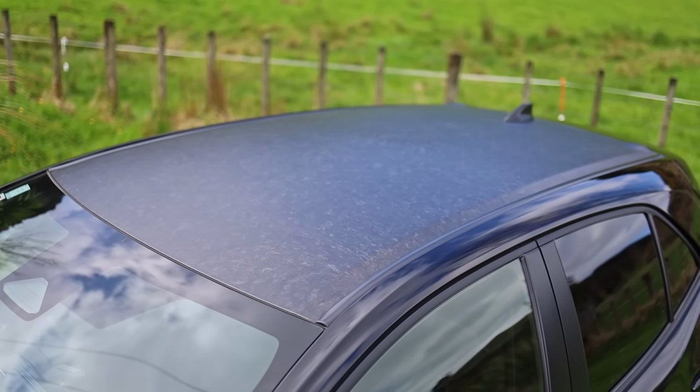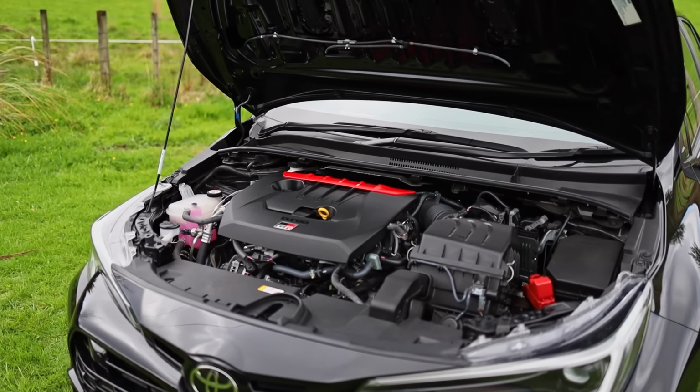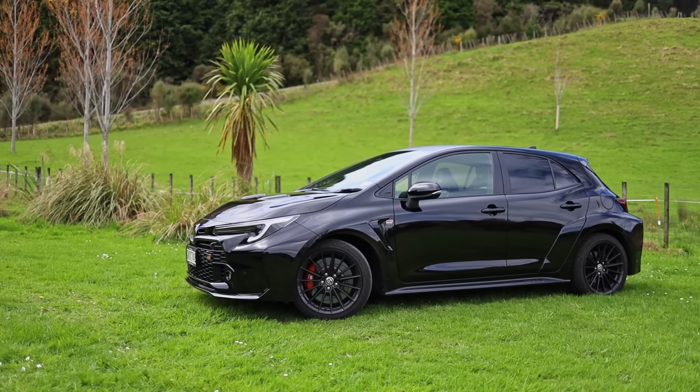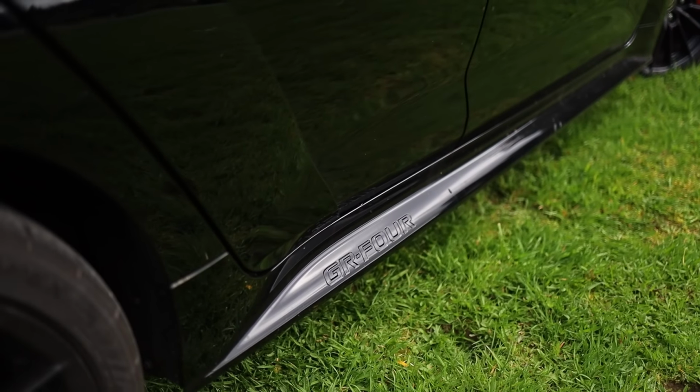Weight-saving measures are extensive. It's got a fully carbon fibre roof. It doesn't have any kind of heat shielding here under the bonnet, and as a result of all that, this only weighs 1,450 kilos, which for a modern all-wheel drive full-size hatchback is exceedingly light.